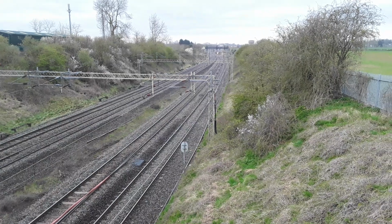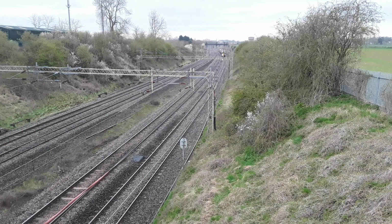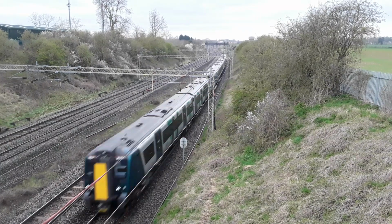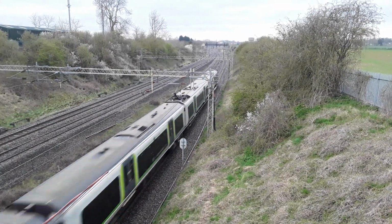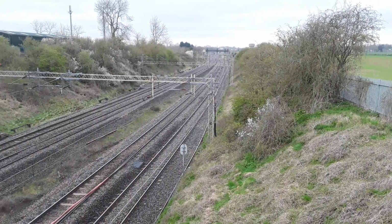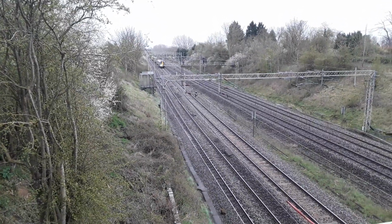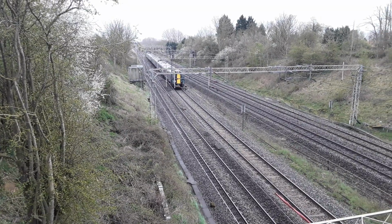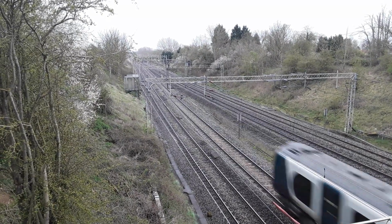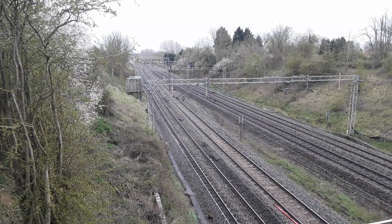Okay, the next train to pass by is going to be another pair of London Northwestern Railway Class 350s, working a service from Birmingham New Street to London Euston. .375 and 242. Alright, the next train to pass by is another pair of 350s for London Northwestern Railway, going from London to Northampton. .232 and 258 with the honours for that one. Almost caught me off guard.